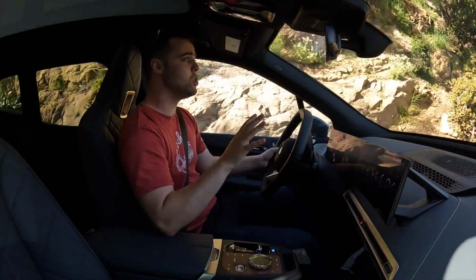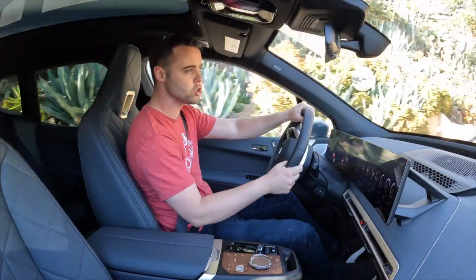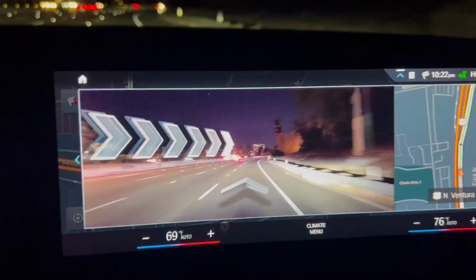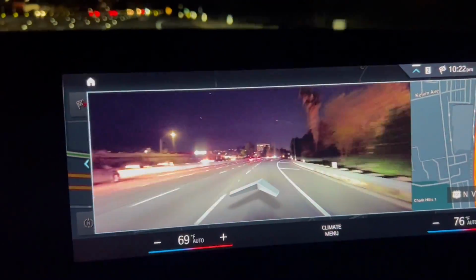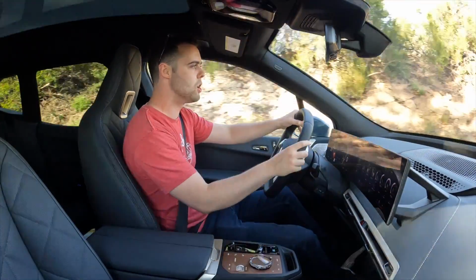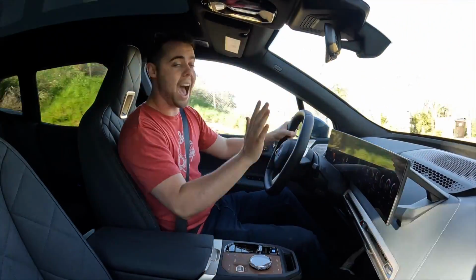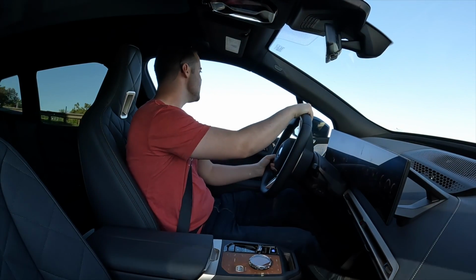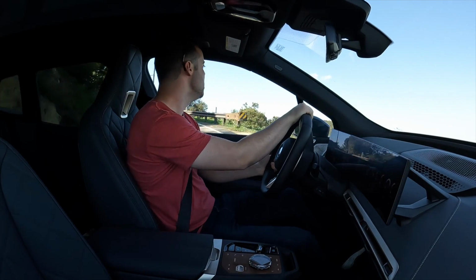Speaking of navigation, when you have navigation pulled up on the screen, it actually has augmented reality and will overlay these small arrows on the screen to show you which lane to change into. It's particularly useful in roundabouts or freeway exits or complicated intersections. I absolutely love it. Going to make a U-turn right here to show off the iX's incredible turning radius.